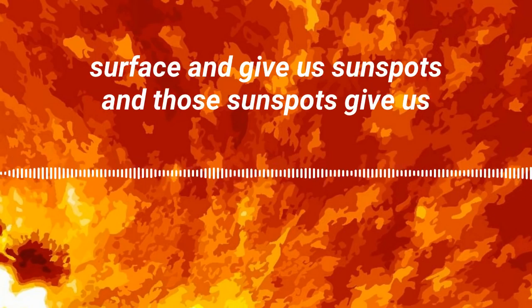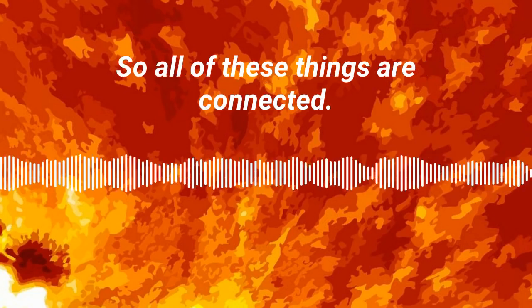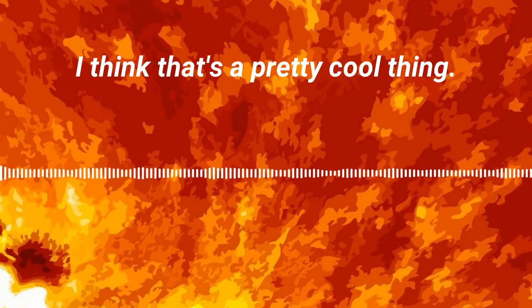And those sunspots give us solar flares and coronal mass ejections, this whole thing we call space weather. So all of these things are connected. And that simple sound is giving us a probe inside of a star. I think that's a pretty cool thing.